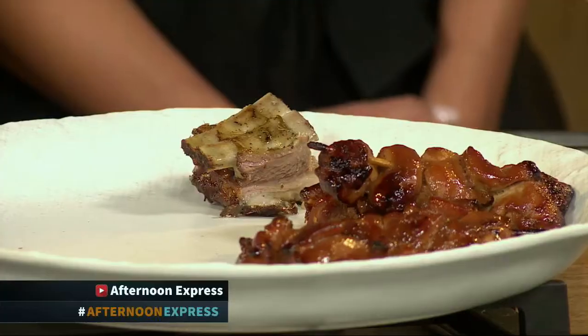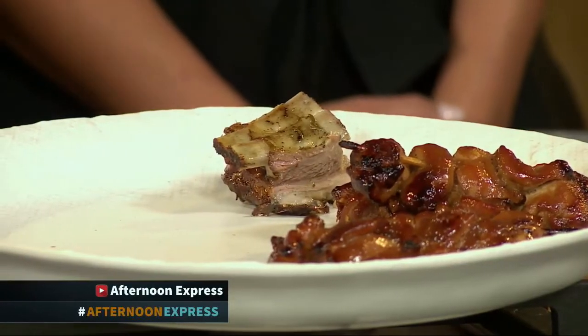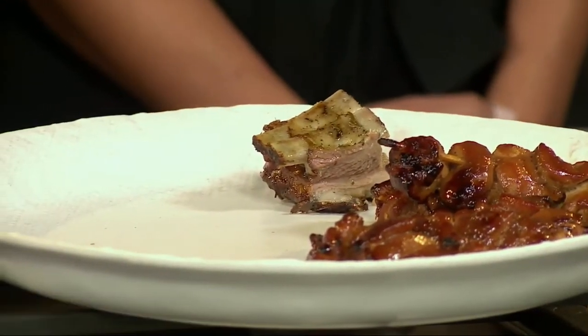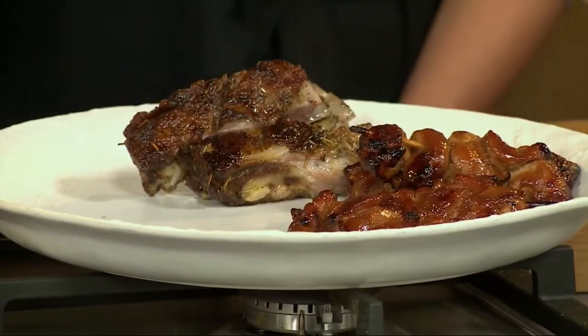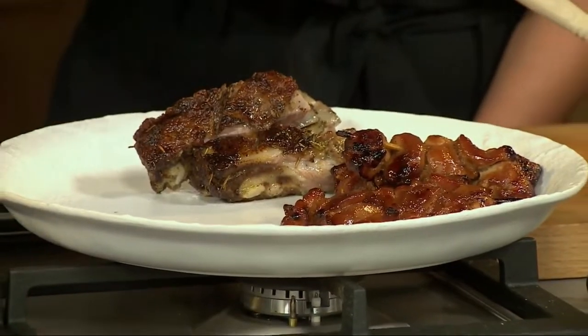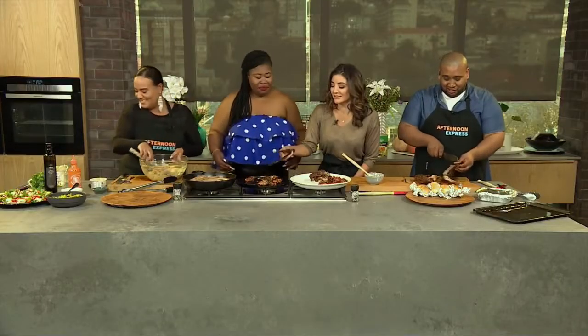Okay, so I'm going to start serving this up. Also very important, when the meat comes off the braai, let it rest. It is super hot. Same rule as when you cook a steak and the meat comes out of the pan. If you cut into it too soon, all those juices are going to end up on the board. Let your meat rest before you slice into it, and then you'll be sure to have super juicy meat.